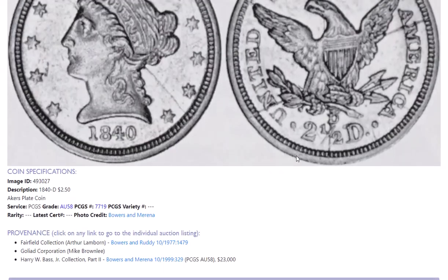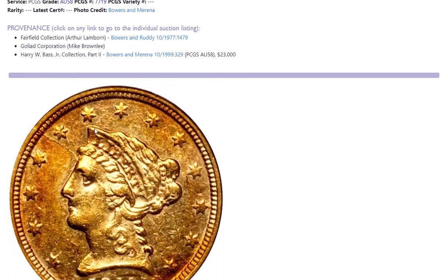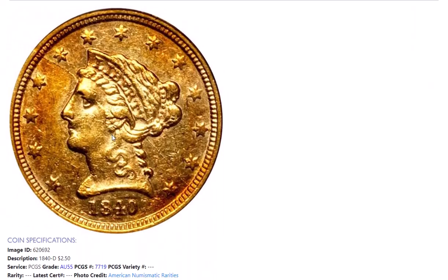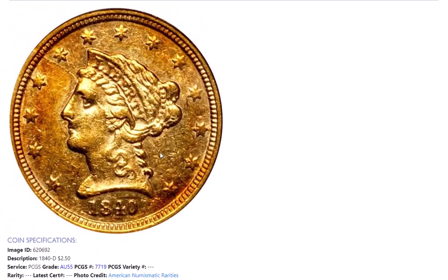Next we go to another PCGS AU58. You can see the extensive die cracking here, very visible on this coin. A little bit better strike here. This is apparently before they lowered the striking pressure. On this one here, this is a PCGS AU55. This was from the American Numismatic Rarities sale in 2003, has not appeared on the market since to our knowledge, and they only showed one side of the coin, just the obverse.